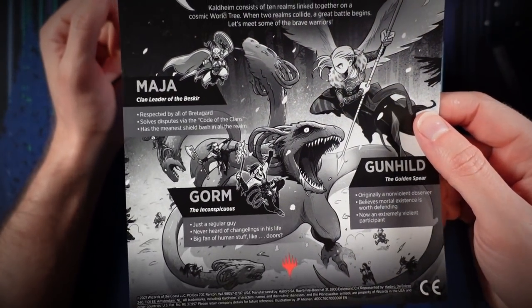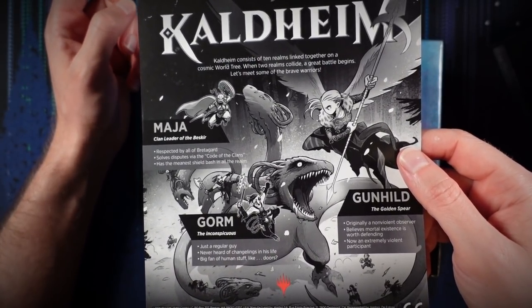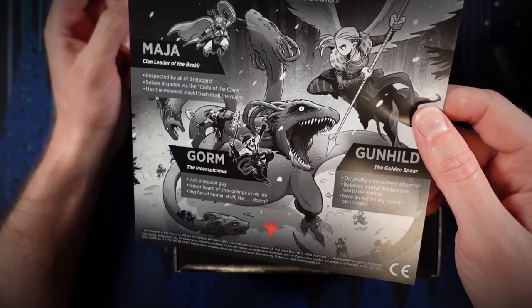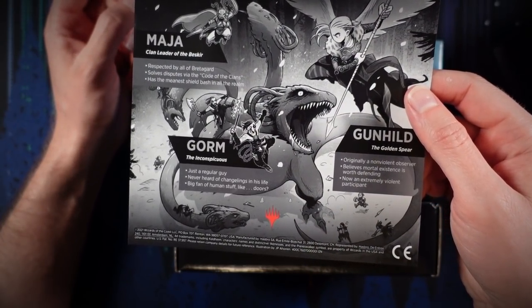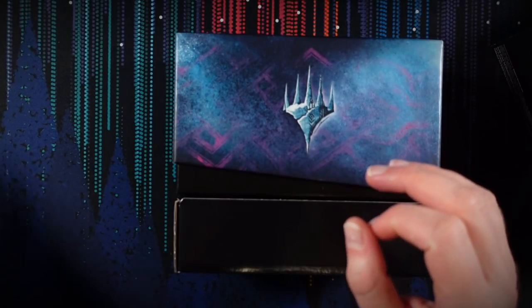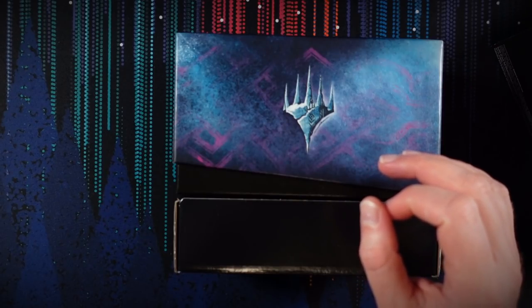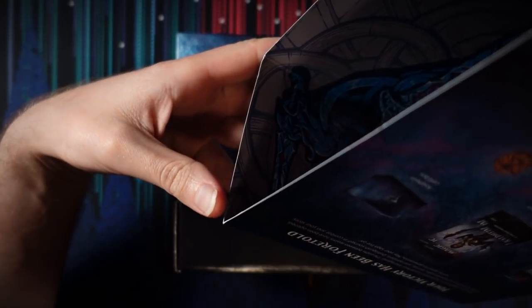Weird. This is almost cartoonish, which is very not Magic's aesthetic. But sure. Why not? What a weird little insert. Very strange. Okay, then we've got the sleeve, which you already saw. But it's actually got some fun art on the inside. That's where you see it here.